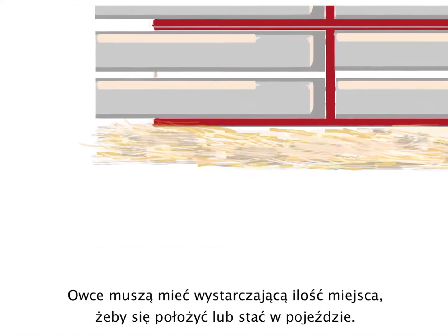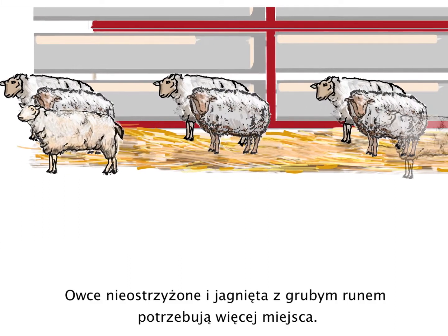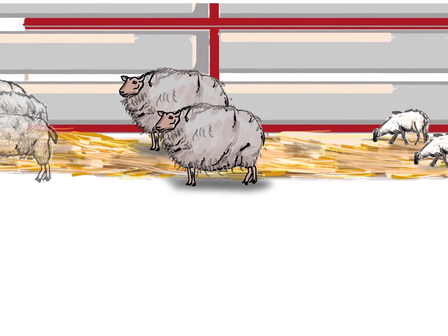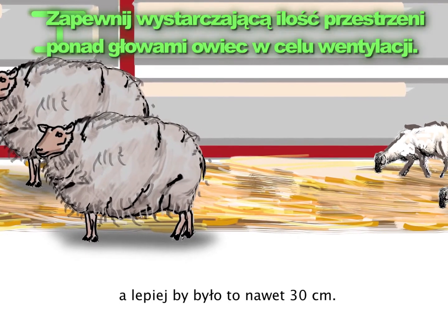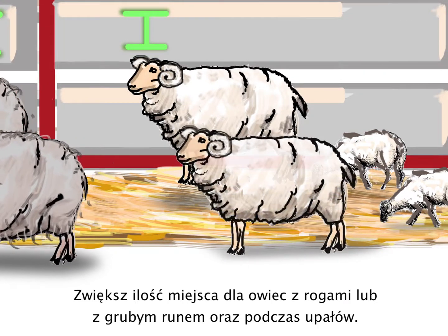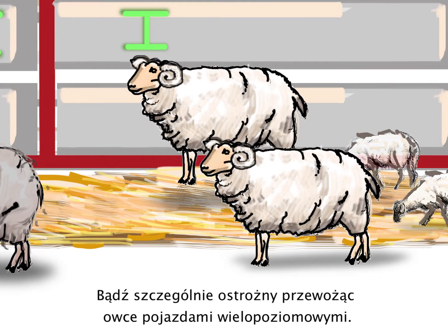Sheep must have enough space to all lie down or stand inside the vehicle. Give unshorn sheep and lambs with a thick fleece more space. Ensure at least 15 centimeters of space above the head of the sheep. 30 centimeters is even better. Increase space for sheep with horns or in full wool and in warm weather. Take extra care in multi-level trucks.